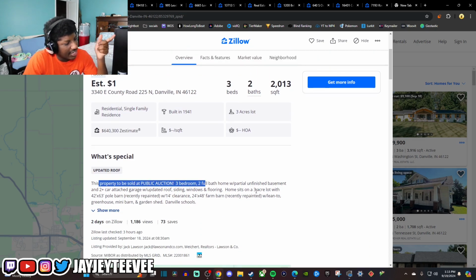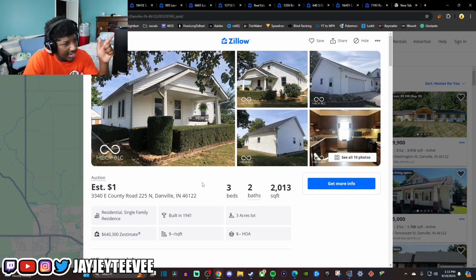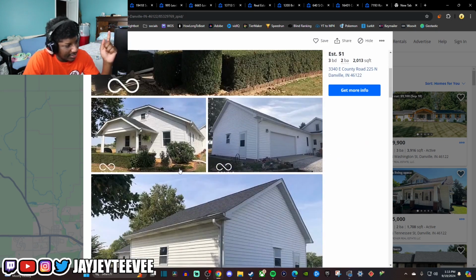Okay. Sold at a public auction. Yeah, that's what it was. This one got auctioned off, but it started at $1, so technically it's $1. Technically. This house looks nice.